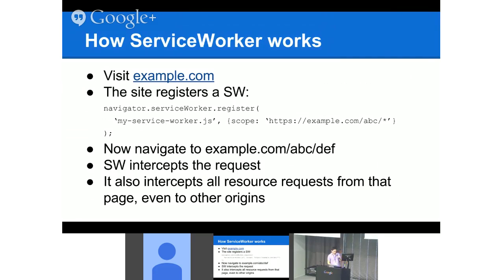Okay, so just to get into more detail about how it works. Let's say you visit example.com, and example.com wants to register a service worker. So it does this using JavaScript, navigator.serviceWorker.register. The first parameter here is the service worker itself, myserviceworker.js. And then the next parameter is the scope, which is the set of URLs that this service worker is registered to control. So here I just put example.com/abc/*. What this means is when registration is complete, myserviceworker.js will control any URL that falls in this scope.